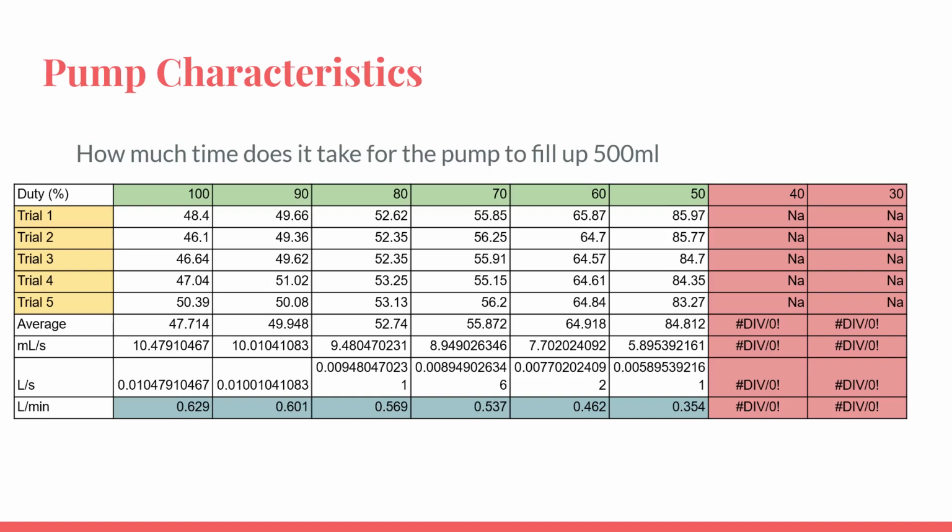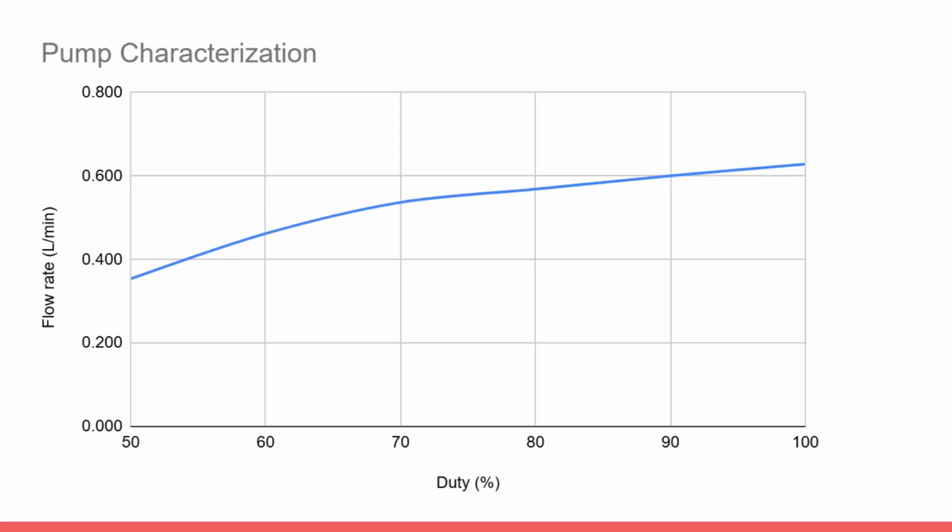This helped us quite a bit in assembling the device, since when we tested the large pump, we realized that at 100% duty cycle, the pump would only pump around 0.6 liters per minute, which is remarkably lower than what the component datasheet advertised as 2 to 3 liters a minute. We also found out that if the duty cycle went below a certain percentage, the pump would not work at all.